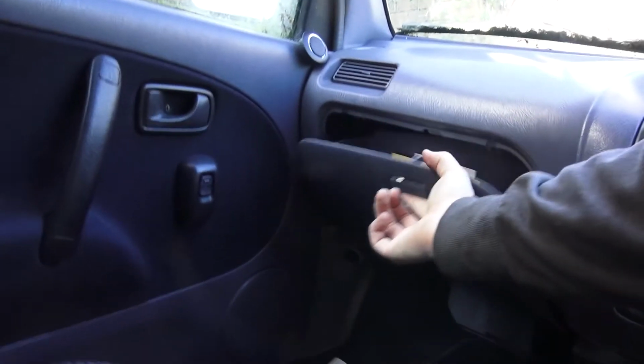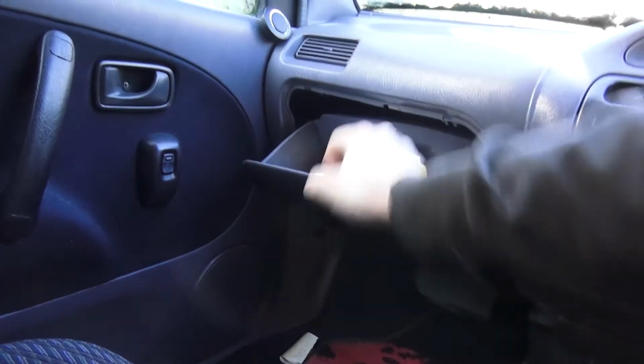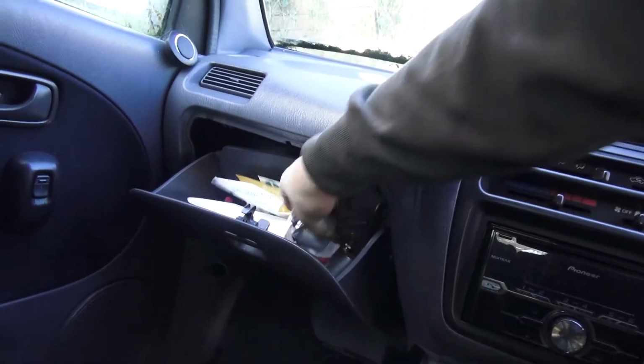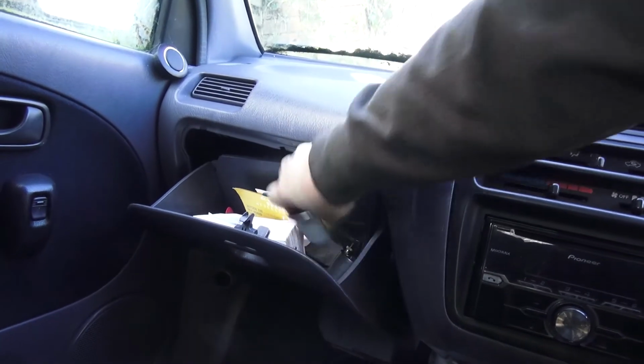But yeah, it's a tiny, tiny thing. Like, I could barely fit into it. Yeah, you can see I've got my Innovate wideband and my boost gauge. Fixed penalty. You can tell why I wanted to get rid of this thing.